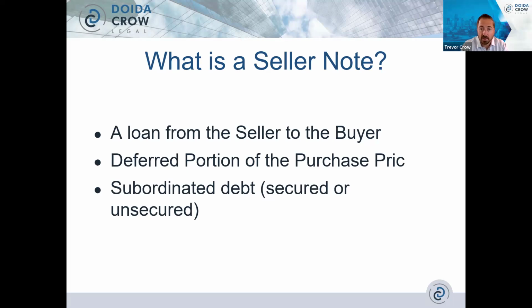These are interest-bearing loans, kind of like you would think of a bank loan. They have interest on them, and usually there's some sort of payment schedule, so monthly or quarterly installments along the way. Sometimes it's on standby for a while and it's interest only, but that's how it's set up. These are very common in mid-sized deals.